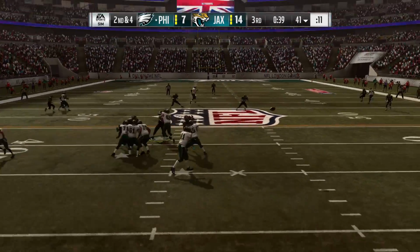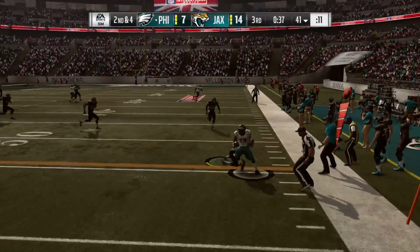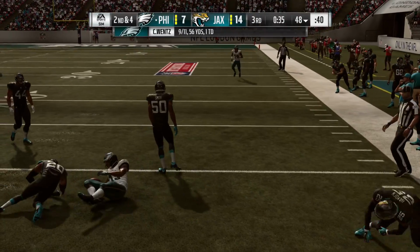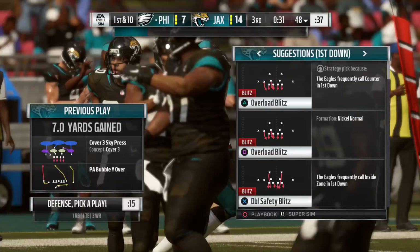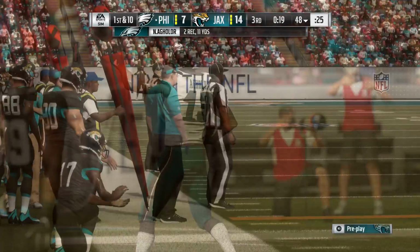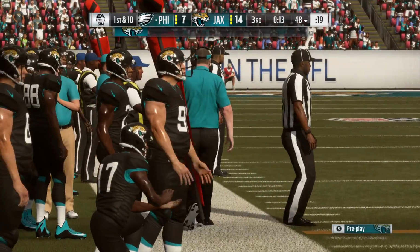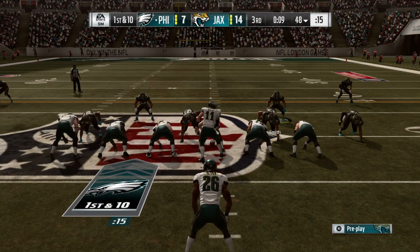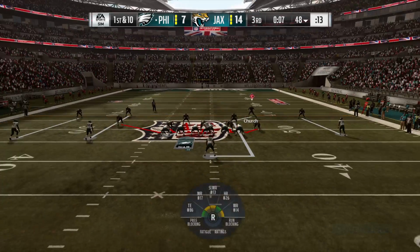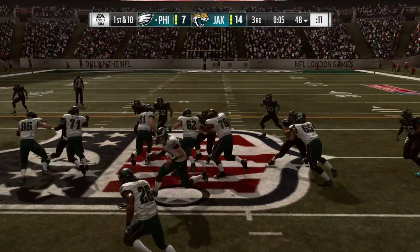Play action, they'll throw. Firing quickly here, and that's complete. And he'll get it out a couple yards shy of midfield at the 48. 7 yards there, good enough to move the sticks. Wentz now perfect since the second half started. 7 of 7, it's 1st and 10.